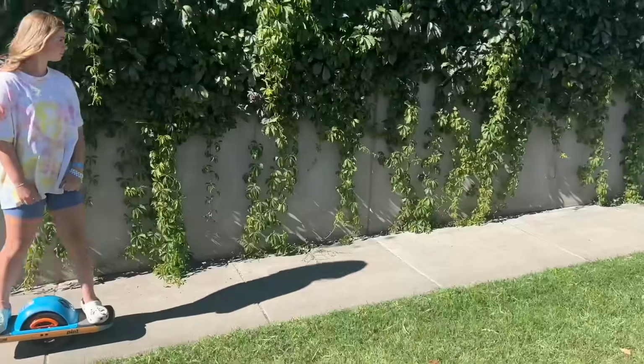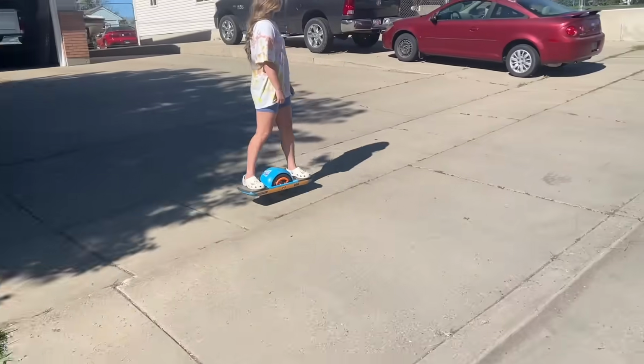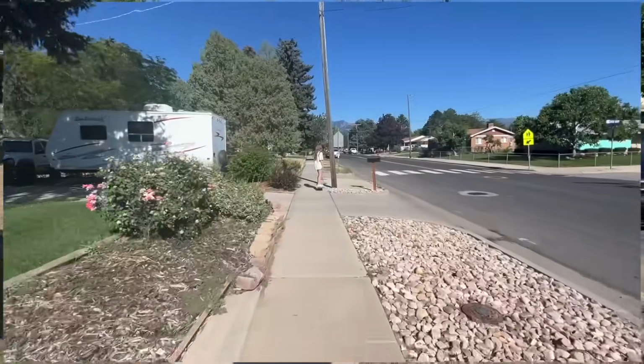There is nothing better than just cruising down to my parents to say hi on a Sunday and then cruising back up to Grandma and Grandpa's house.